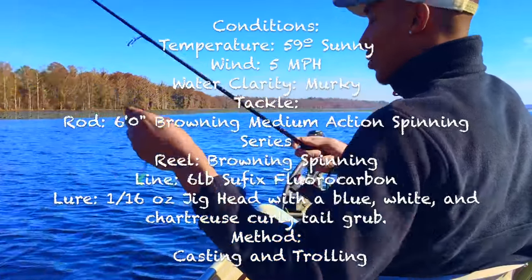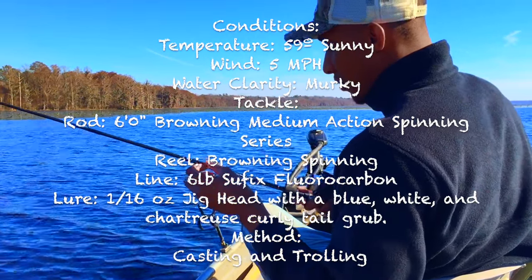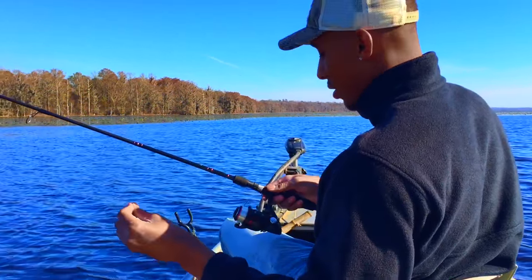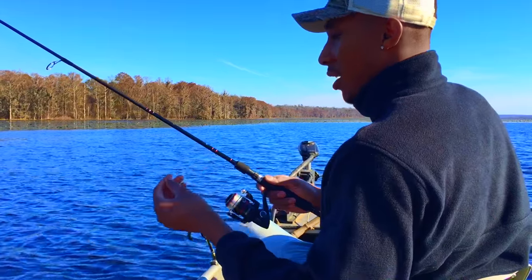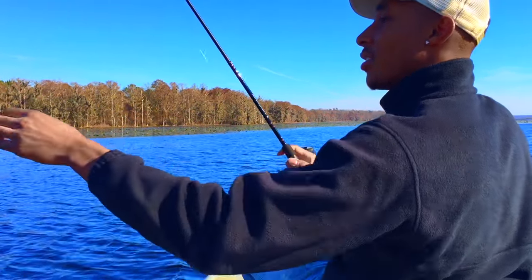As far as tackle, I have a Browning rod. It's about 6 foot, medium action. Nice rod, just picked it up yesterday at the local Bass Pro Shops. It came with a reel too, so it's a Browning reel rod combo. Got some Suffix fluorocarbon line on, 6 pound test.